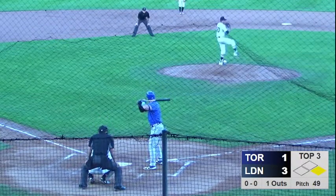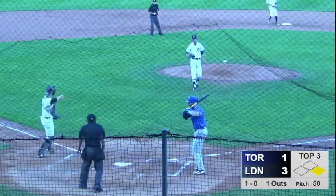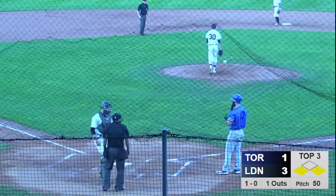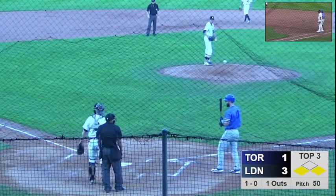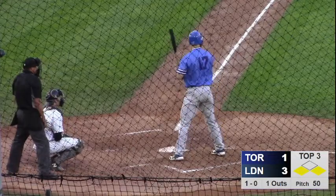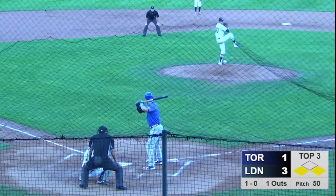Jonathan Salazzo to the plate now. Doyle was able to get him swinging in the first inning. We'll see if they can get him to ground out here and get them out of another jam in the top of the third. Judging by the Majors bullpen, Don, I'd say that Farrington is ready to go if needed. Looks like it.